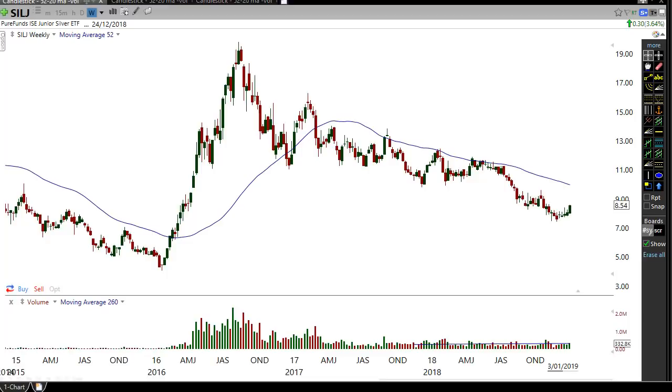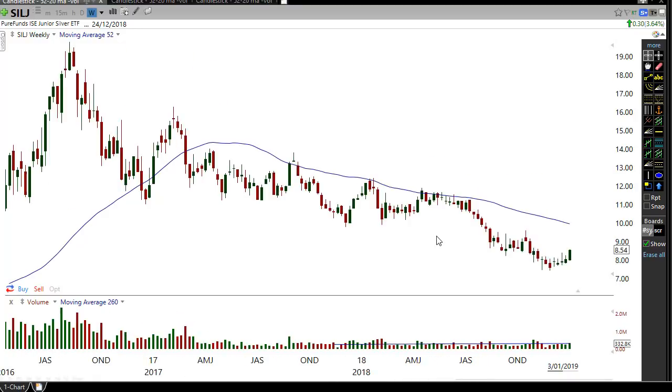Alrighty traders, so in this video we're going to be having a look at the silver miners and I'm going to give you a bit of an update on what I see here right now. Now the very first thing that I do see is we're looking at the weekly chart right now and we are definitely still in a very long-term downtrend. You can see if I draw my trend line through there, you can see how on this SILJ chart, this is a silver junior chart, resistance through there, a whole bunch of resistance all through here as well. So we're still in a major downtrend through here and you can see my 52 moving average.